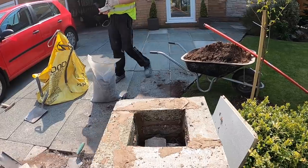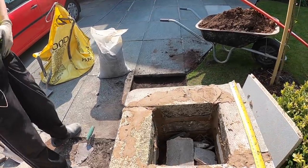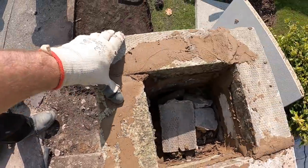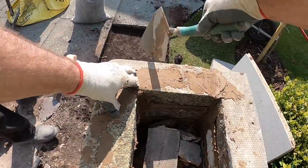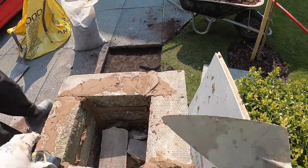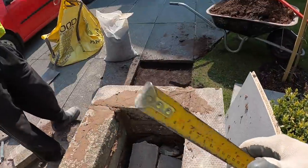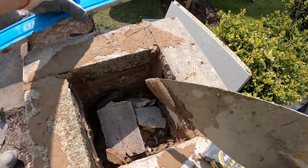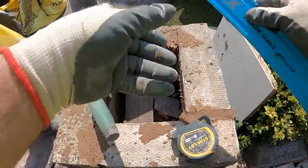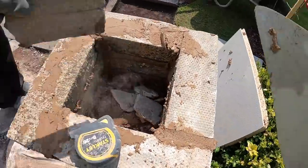Alright, whenever I do pillars, 1, 2, 3, 4 plumbing points, and then I always measure it then. 24, 25, that's big. Should be 4, 15. Nearly there. Four fifteen. Range it all in. Just on that top arris. That's it. Pillar complete.